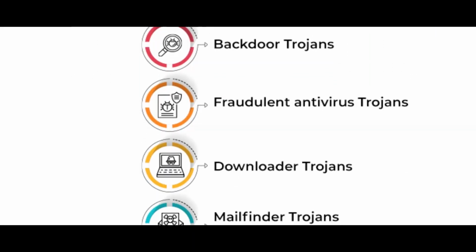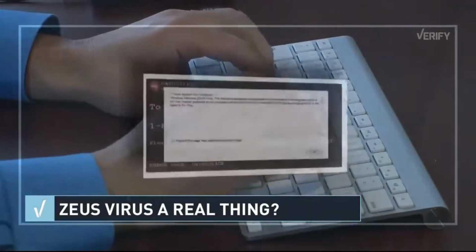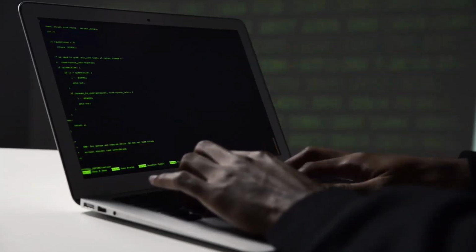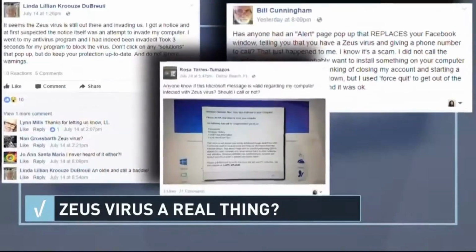In this section, I will be discussing 3 of some of the most prolific Trojans known to man. First, the Zeus Trojan. The Zeus Trojan is one of the most dangerous malware software to ever exist. The Zeus Trojan, also known as ZBot, was developed in 2007 and affects Microsoft OS. The Trojan works through spam messages and downloadable files on the internet.